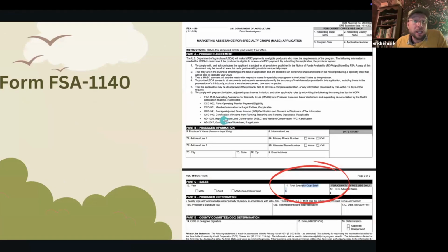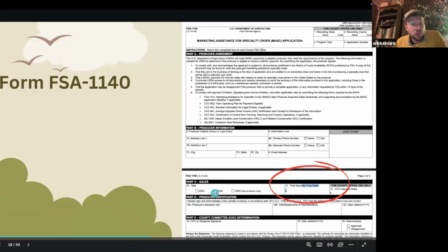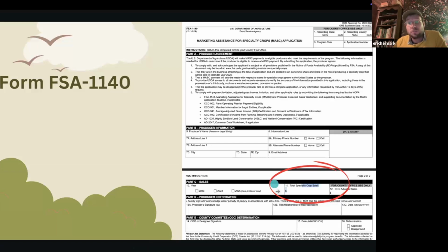All right, and then we get into the big MASC form, right? The FSA 1140, the one we've been waiting for. Again, just contact information. You're going to check what year of specialty crop sales you want to report, whether it's 2023 or 2024. You're going to put the total specialty crop sales you had in that year here, sign, date, and you're done. The hardest part of this whole application for you folks is probably going to be coming up with this number here, total specialty crop sales.